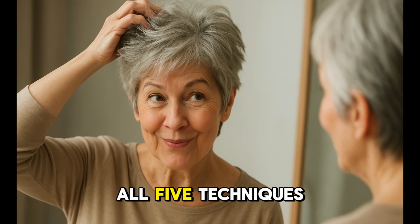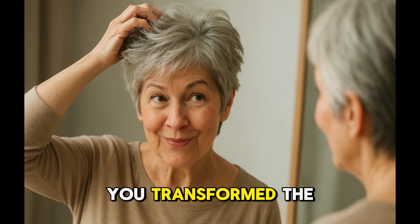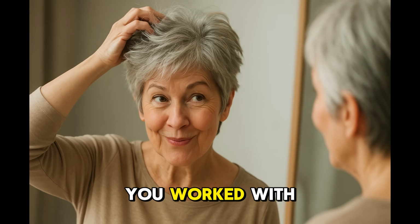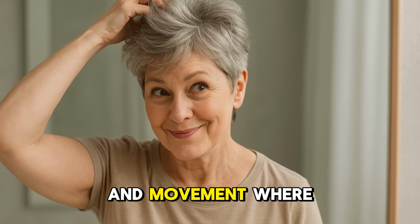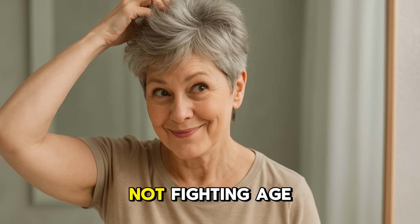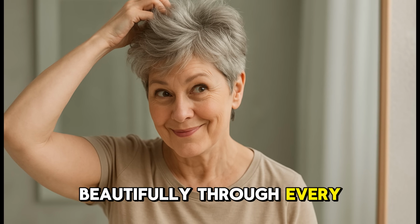So now, with all 5 techniques complete, let's look at what you've really done. You didn't just style your hair. You transformed the way it responds. You respected its texture. You worked with it, not against it. You built volume where it matters, softness where it flatters, and movement where it lifts the spirit. That's what beautiful hair is about. Not fighting age, not chasing youth, but expressing who you are, beautifully, through every strand.